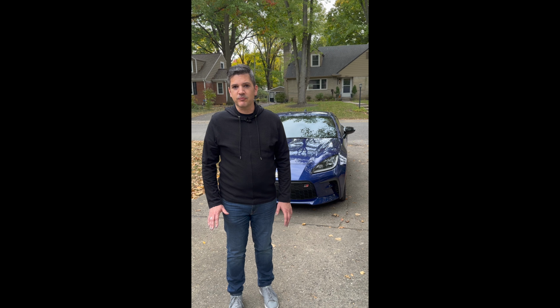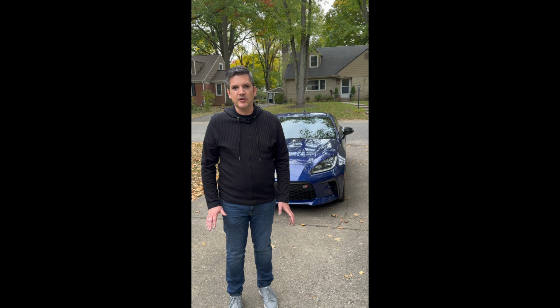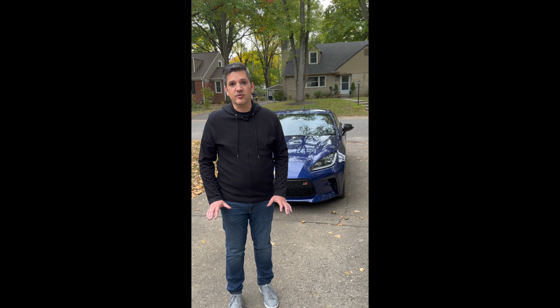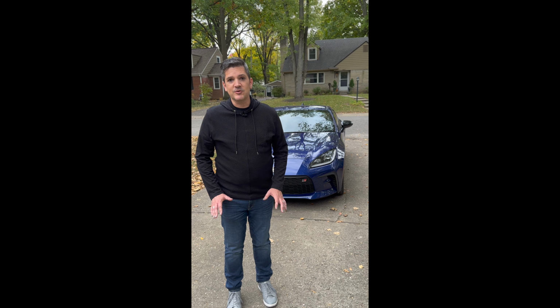It does have suede wraparound seats that are heated, has Apple CarPlay, Android Auto, a great big giant touchscreen, a flat screen instrument cluster, and all the crash avoidance systems. But underneath the body is where it gets interesting.